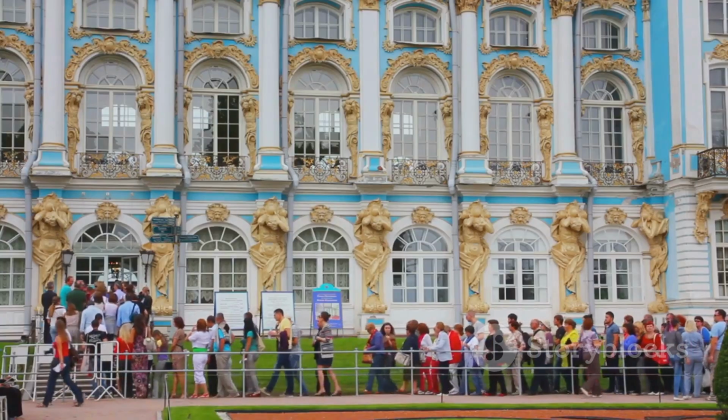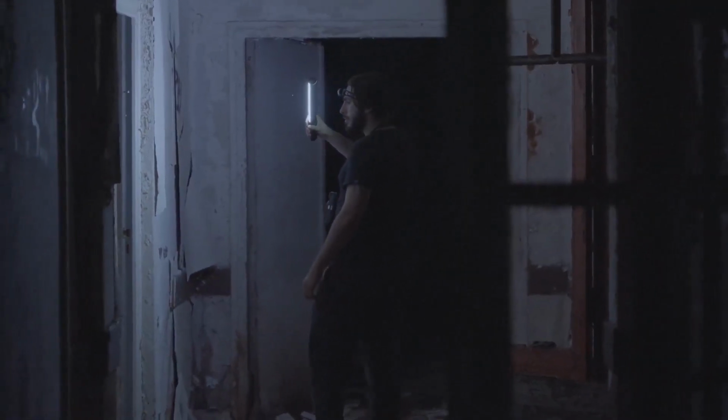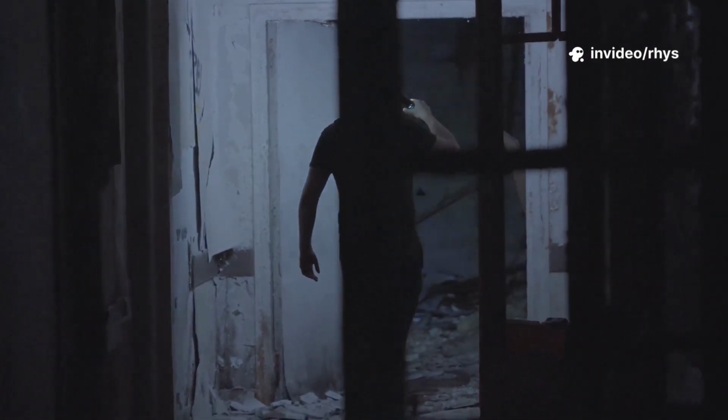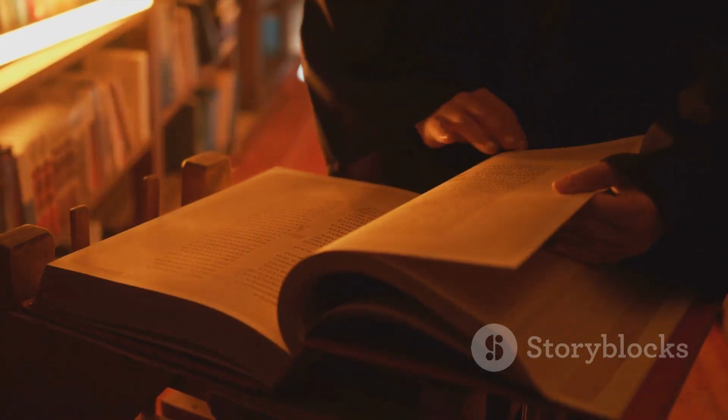Many people visit Monte Cristo hoping to have a ghostly experience. The nighttime ghost tours are especially popular with those who are brave enough to explore the dark hallways and eerie rooms after sunset. However, it is important to remember that most of the ghost stories are legends and local folklore.